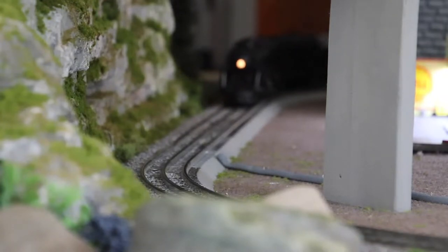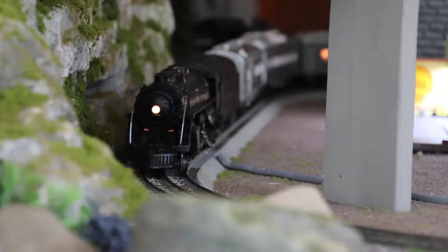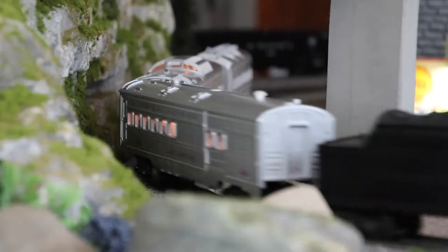maybe you guys can help me. I'm not sure what's making that issue, but I'll play it in slow motion here. You can see the locomotive is making an unnatural thud as it's going down the tracks. So I think it's something with the rods or something, but I'm not quite sure. So maybe one of you guys out there possibly knows what's going on with this guy.